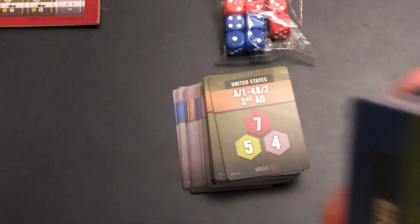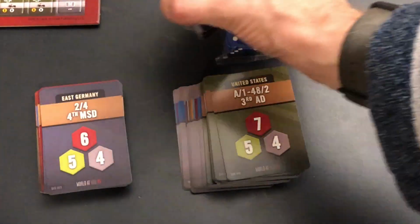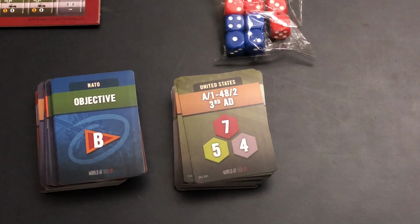So you've got two very big decks of cards. There's also objective cards and event cards, objective points, that sort of stuff. So anyway, that's the cards, and that's a cool way to activate. So it's kind of random activation, I guess, kind of like Bolt Action or something, but it designates the unit that's activated. So that's kind of a cool feature.